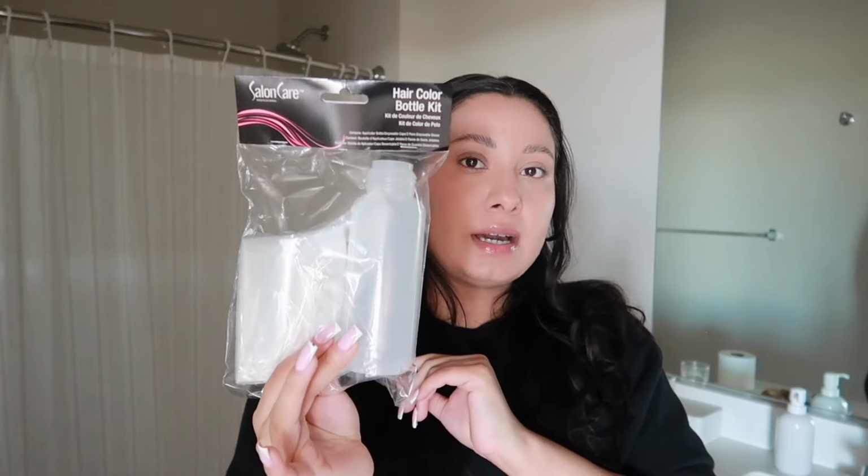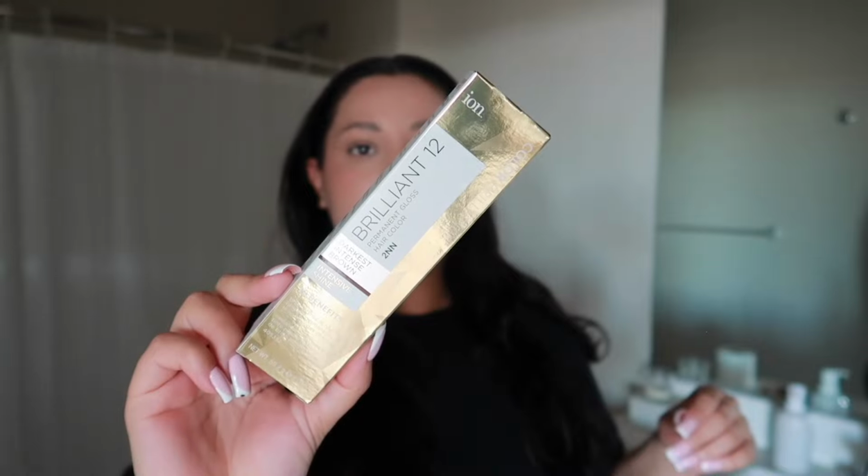Okay, I think that's as good as it's gonna get. But everything that I'm going to be using for my hair, I got at Sally's. And I ended up picking a new hair color bottle kit because the bottle that I used last time, I broke it, so I needed a new bottle and then some gloves. Then for the actual hair color, I'm using the Ion Darkest Intense Brown in the number 2NN, and it's the Brilliant 12 Permanent Gloss Hair Color. I don't know if you can read that, but I'll link this down below.